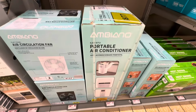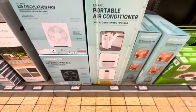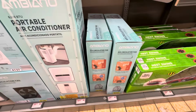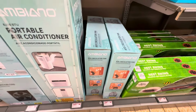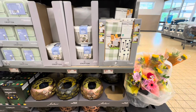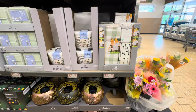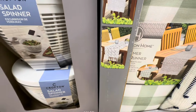8,000 BTU portable air conditioner, $170. 20-inch air circulator fan, $30. So this is the one that you sit on the floor, guys. Alrighty, guys, the summer table runners, they are $10. So they have this pattern, this one.